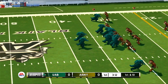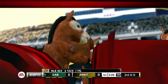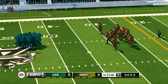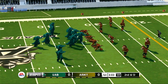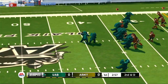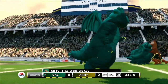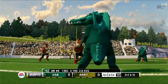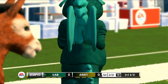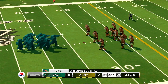Set. Wide 80. They'll knock him down for a loss. Loss of 2 on the run by the halfback. Much of a chance on that play. Boy, this defense has a lot of speed. They're all over him by the time he caught the ball. Third down now, and they need to get it to the 22.